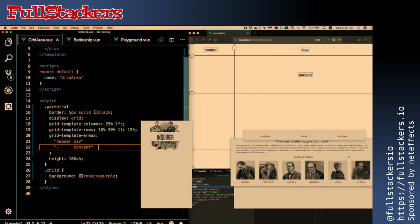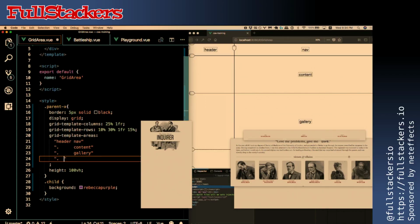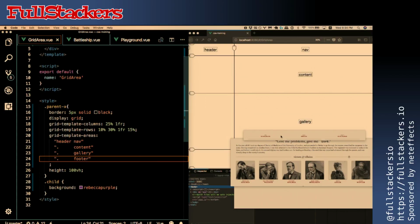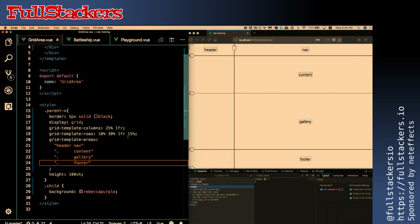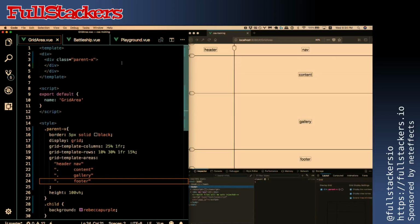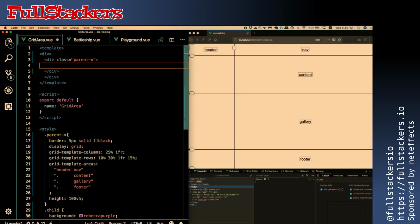And then we have another empty space, and then we have the gallery. And for the last row, we have a footer. So all the grid template areas have been assigned. So let's now just make the corresponding web elements for each of them.